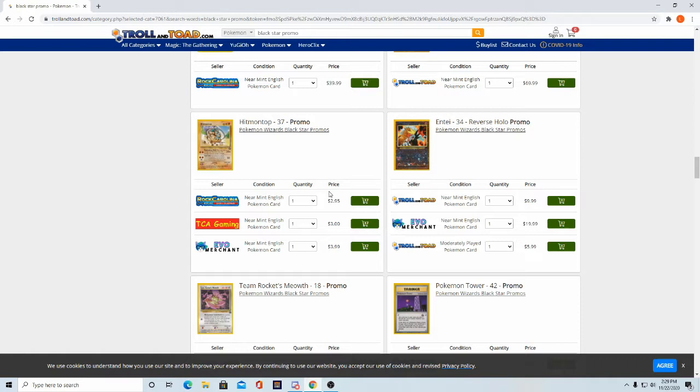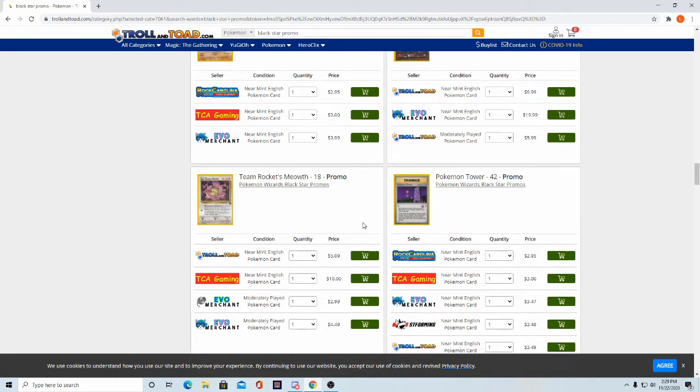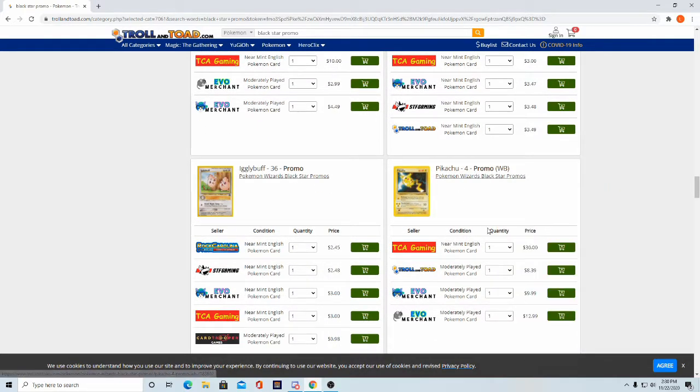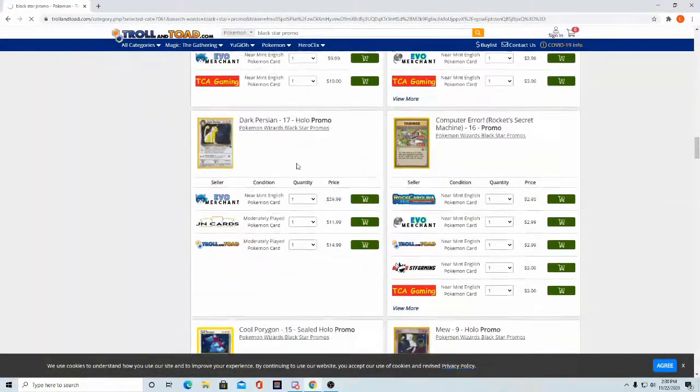And if it decreases in price, that's not common. So if you notice, like, a good decrease, like, by a dollar or something, and it's in your price range, I would suggest getting it, like, 100%. And, like, this card, oh my, that increased in price. That's from TCA Gaming, though. So, okay, we're good about that one.